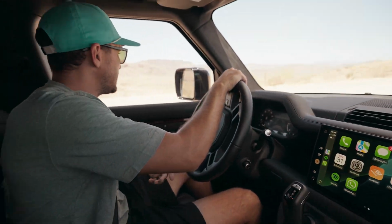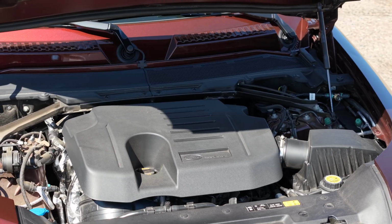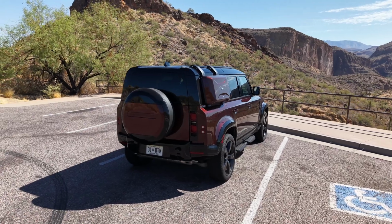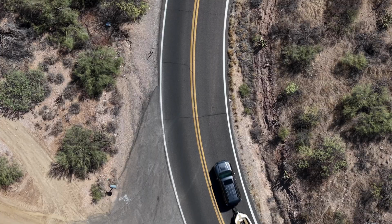Like I said earlier, it has good power. It's like the exact power you'd want it to have. 400 pound-feet of torque, 400 horsepower. That's perfect for a car this size. It can tow up to 8,600 pounds, which sounds good to me. I've never towed anything, so you guys will have to let me know in the comments if that's any good.